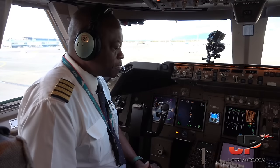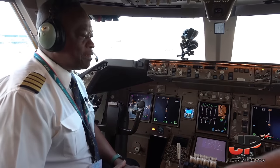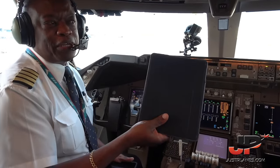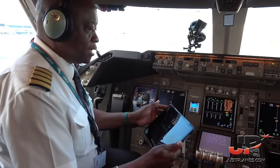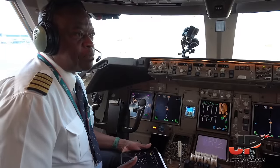The APU is now controlling the aeroplane as far as the power goes. Once we've done that, we usually shake hands and say, good job, nice flight. Thank you. And thanks, Gary. We complete the maintenance log, which is an electronic one, and then we make sure we close the flight on the EFB. So I just want to see that I've synced with you to close the flight. Sure. Flight is closed, and we're ready to go home.